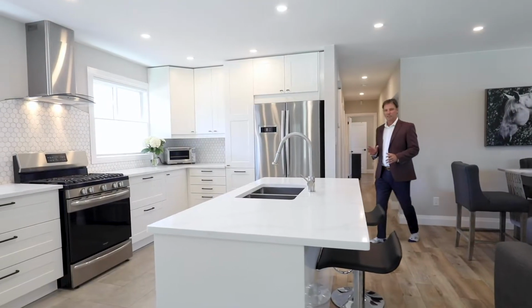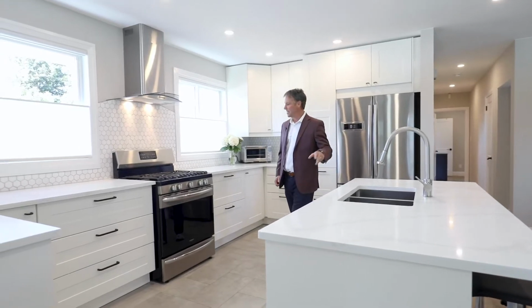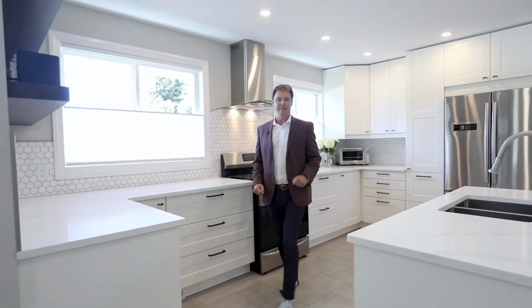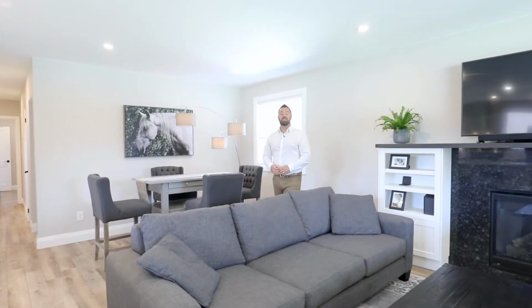Check out this absolutely stunning renovated kitchen here, folks. We've got beautiful quartz countertops, undermount sink, stainless appliances here, custom backsplash, and all kinds of natural light. It's not just the kitchen, guys. This entire home from floor to ceiling has been completely renovated.